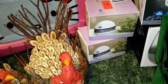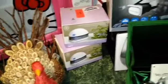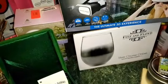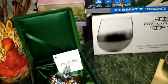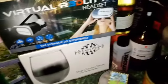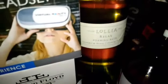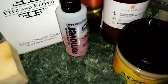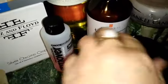Also, some portable oil diffusers. I got some virtual reality headsets, some silver chrome ombre. One of them was broken, so there's only three in there, but they're awesome. And then moving on to this, this looks like wine, but it's not. It's relaxing foam bath. And then this candle and this soap and some nail polish remover, just a little bit.